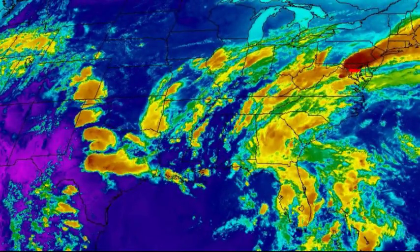So right there around Baltimore, out towards north of D.C. there, getting some of the strongest activity. And that's pushing to the south there.